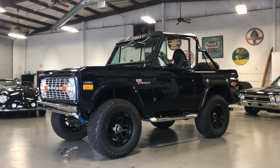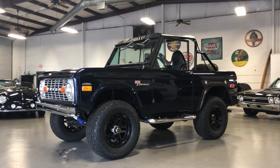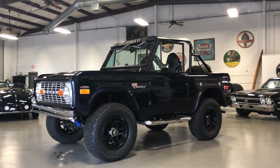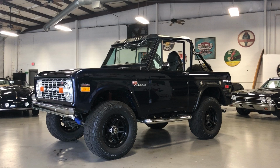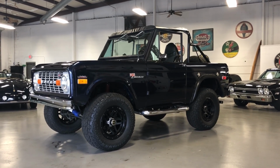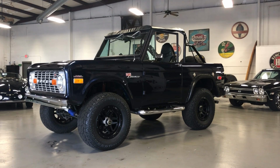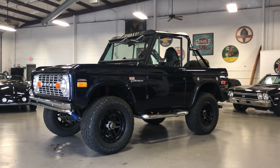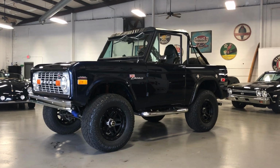I had the privilege of purchasing this Bronco from a gentleman who I have bought several Broncos from over the years. He and his wife have restored Broncos for many, many years. True Bronco enthusiasts, true craftsmen, really knows his stuff, and I was honored to get the phone call to be able to purchase this one. This was his wife's Bronco.